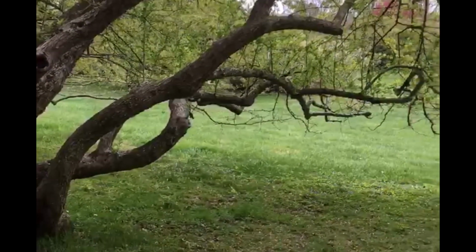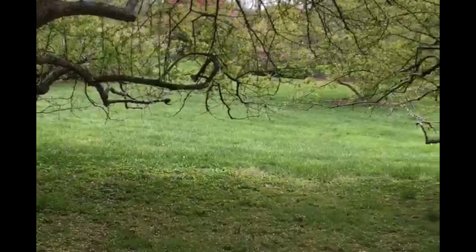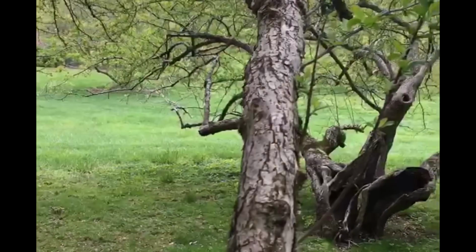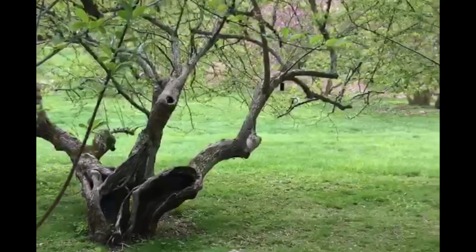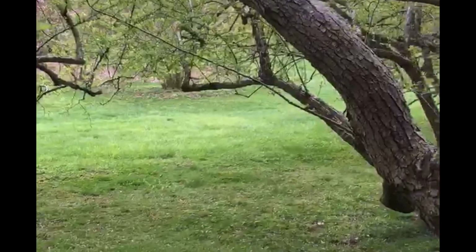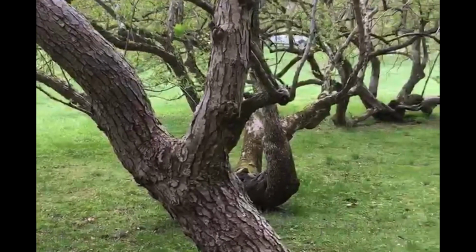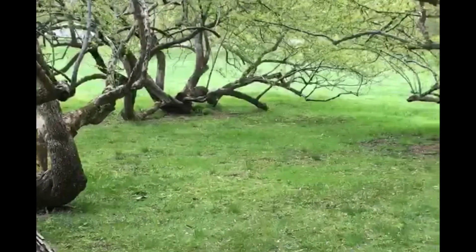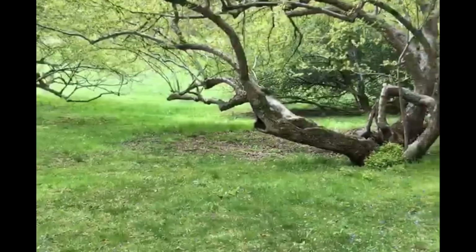Between the sundial and the Pinetum is this lovely grove of Sargent crabapple. And I know as a kid this would be where I would play. These gnarly old, beautifully sculptural trees. Next week they'll be in flower, and maybe it will be a little too dark to take a look at their shapes. So I thought I would bring it to you now.